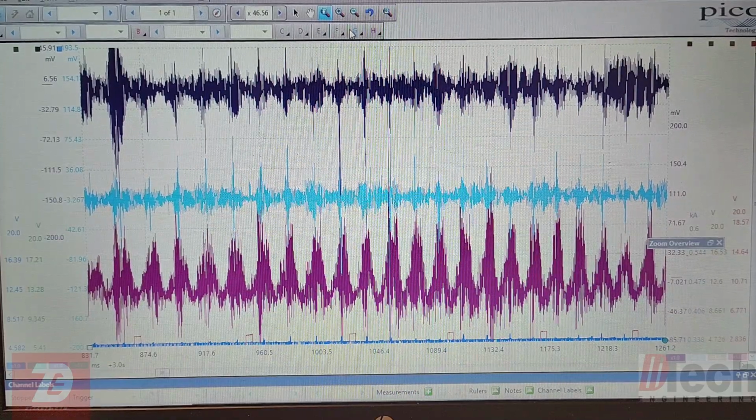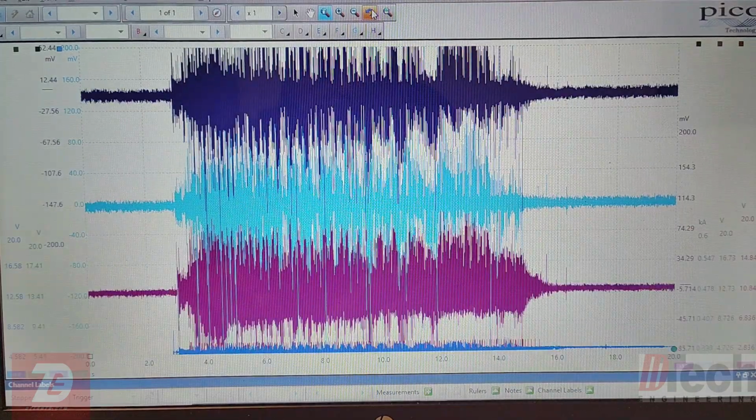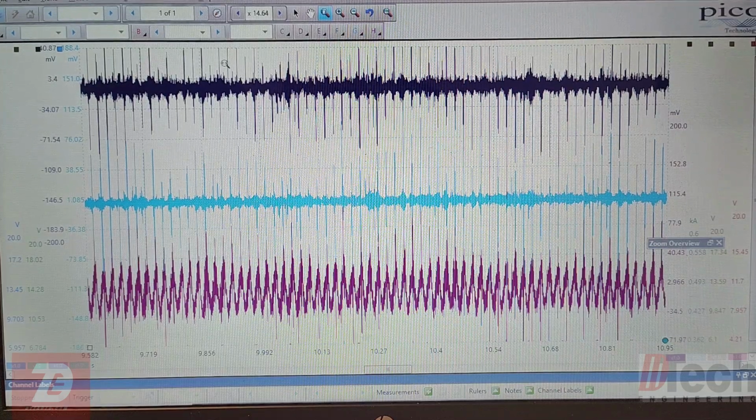Now again, we're trying to take a look at this to see if we can determine where the source of the noise is occurring. And this is what we're doing, what we're using, seeing if we could pick anything up.